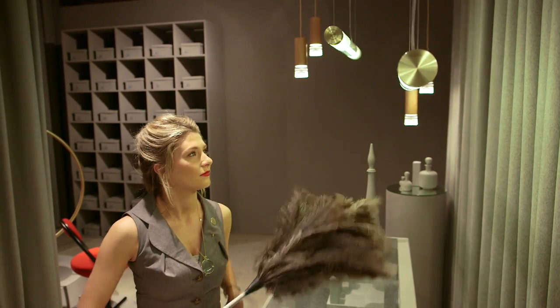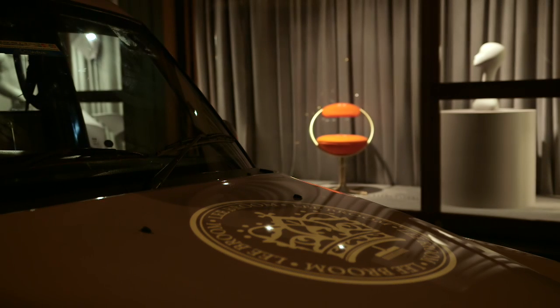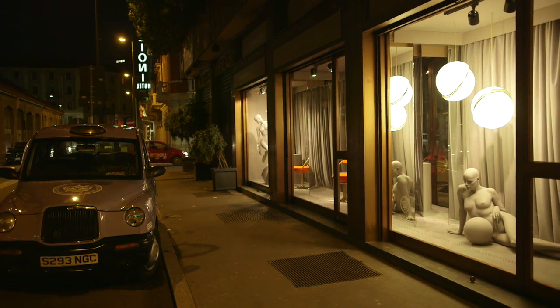The department store being a British invention, it was fun to put in some British quirky items, such as a London taxi. And we have a Lee Broom London taxi, which is parked outside the store, and it's travelling around Milan.